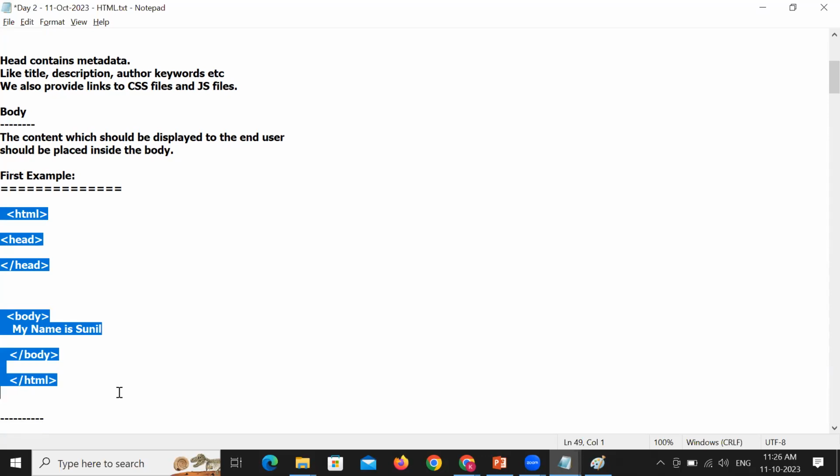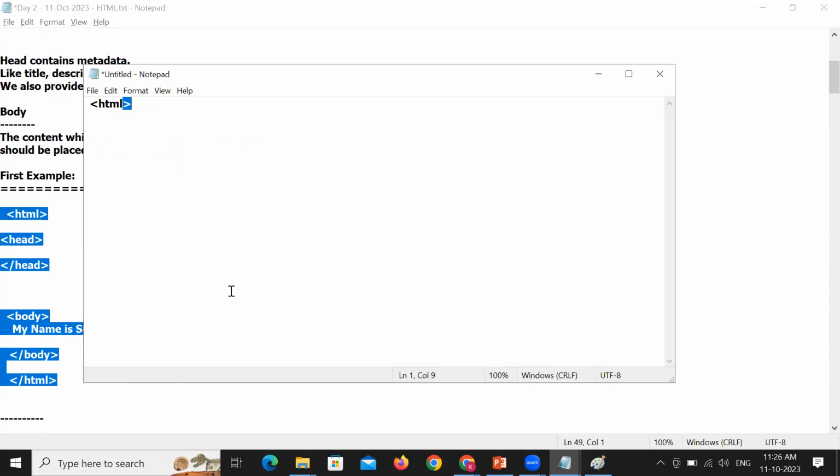Next point. What should be the file extension? Every HTML page should be saved with the extension .html. Like how we save a Word document with .docx, like a PowerPoint file we save with the extension .pptx, like a normal text file we save with the extension .txt. Similarly, what is the file extension? The file should be saved with the extension .html.